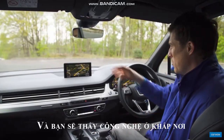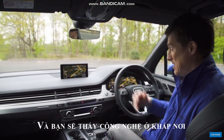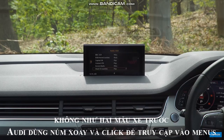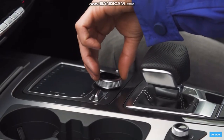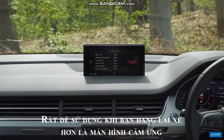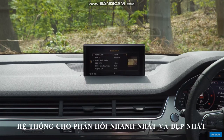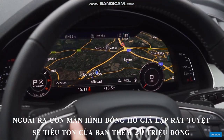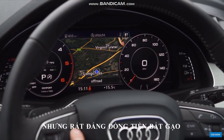And then there's the tech. I mean, look, there's tech everywhere. It's just a technological tour de force. Unlike the other two, the Audi's infotainment system uses a click wheel to access the menus, and this is easier to use while driving than a touchscreen. The system is also the quickest and the menus the best laid out. Then there's the amazing digital dials of the optional virtual cockpit. This will cost you £600 extra, but it's well worth it.